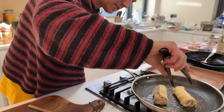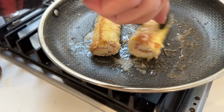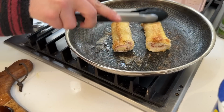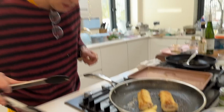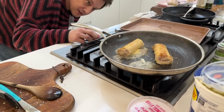Oh, yes. Oh, it's done the job. Look, it's sealed them. Isn't that clever? How do you know when the cheese is melted? Oh, that's a good point. Because your butter's burning. Oh, God, he's going to add more crumbs. Oh, watch it, that butter's so expensive. I think it's too hot. Just a tad.